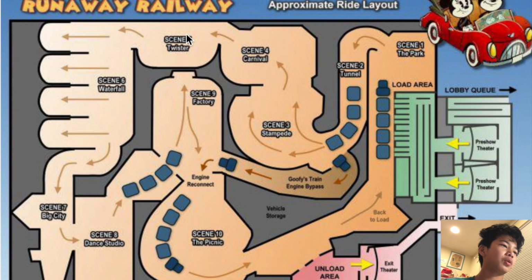And then we go over here, Carnival, the Twister, and then we have the waterfall, which is on this side, and all the little carts go inside here, come out, the city. We see Pete over here, we see little Donald Duck over here, and you can see the traffic. Dance studios over here, the Daisy, and we go over here, we see the factory, the Goofy train reconnects, and we go into the picnic, and we unload. And also, a cool thing, I didn't show this on camera yet, but you exit through a theater with the hole in it, even though it's not the same one, but it's still pretty cool.